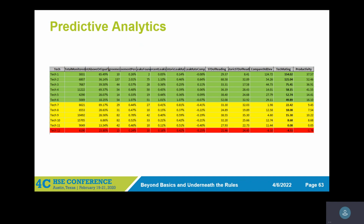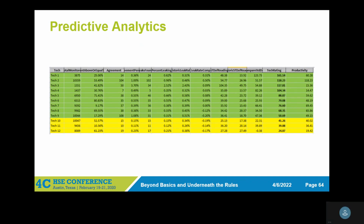Now, this is a good example. This is the same facility, this one in the next slide. It allows us to look at the guy in the red, or it might have been a girl, I don't know. But anyway, it allowed us to focus in on those problem areas without having to look at everybody. And then as the technicians know that you're doing this, the monitoring improves. Yeah, the technicians do know we're doing this.